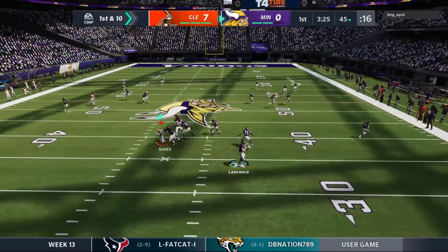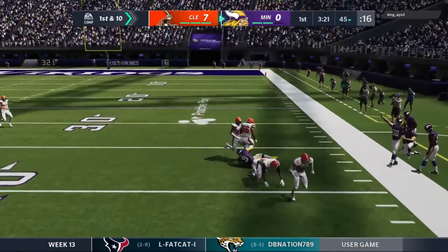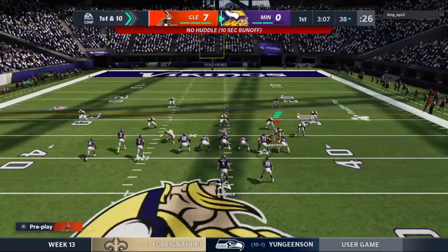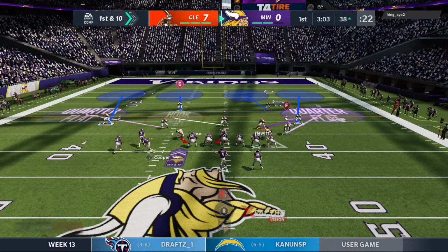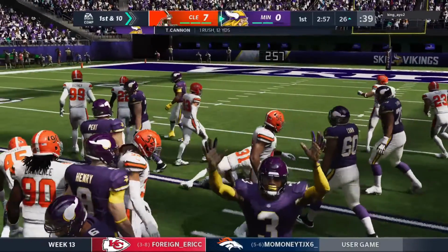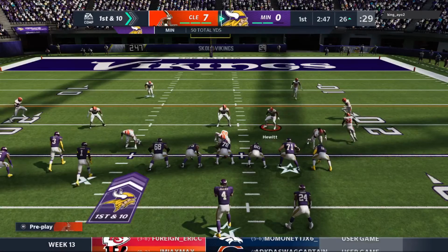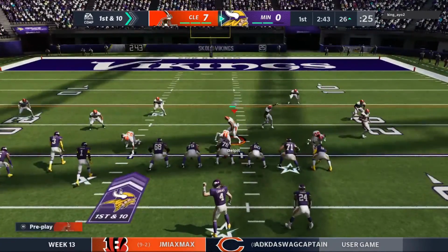Now they'll throw here out of the gun. Eluding the pressure right. Hunter Henry brings it in. And they'll get him down as he's inside the 40. Another nice gain. That's now 30 yards between those last two plays. Trenton Cannon, his first carry of the ball game. And he works it past the 30, almost to the 25. Back-to-back nice plays. 12 yards that time and a first down. At the 26-yard line.